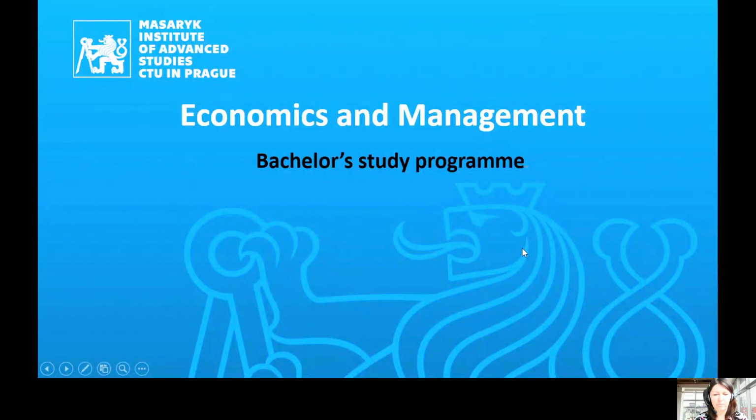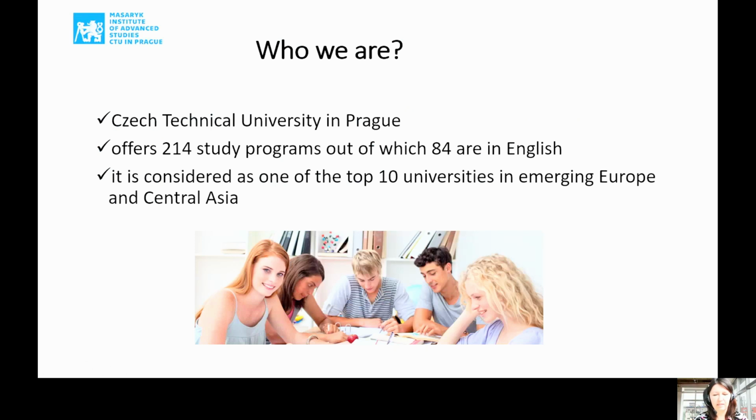So, first of all, let me tell you a little bit about our university. The Czech Technical University is one of the largest and the oldest technical universities in Europe. For the current academic year, it offers 214 study programs, out of which 84 are in foreign languages, mainly in English. The Czech Technical University is considered one of the top 10 universities in emerging Europe and Central Asia region.